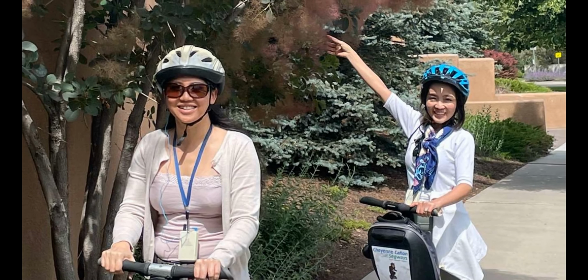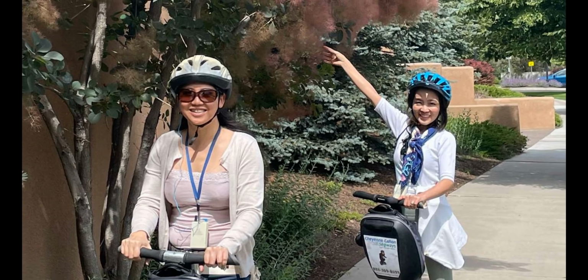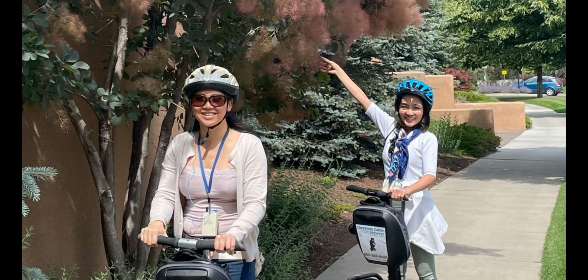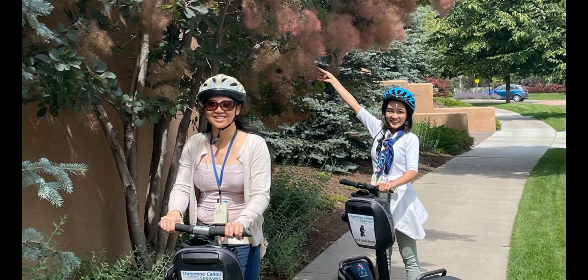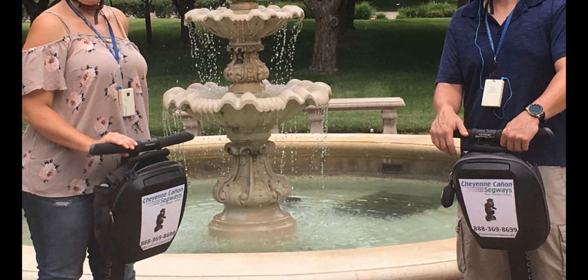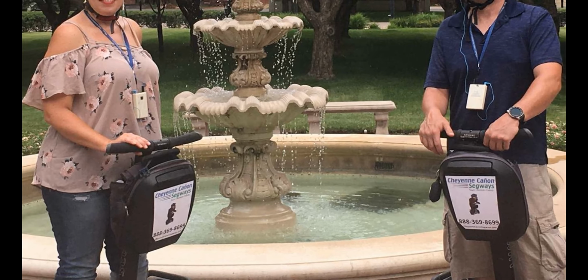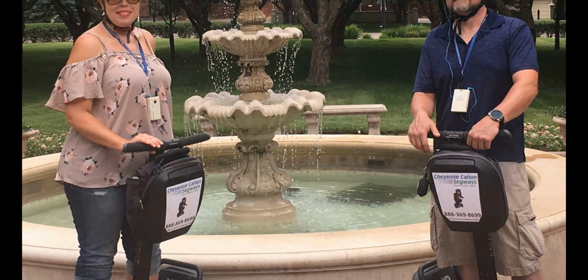Embark on an exhilarating Segway tour through the scenic Cheyenne Canyon and Broadmoor area, providing breathtaking views of iconic landmarks such as the Broadmoor Resort and South Cheyenne Canyon Park. Upon arrival, meet your knowledgeable guide at the picturesque South Cheyenne Canyon picnic grounds for a brief introduction and instruction session before beginning the journey.